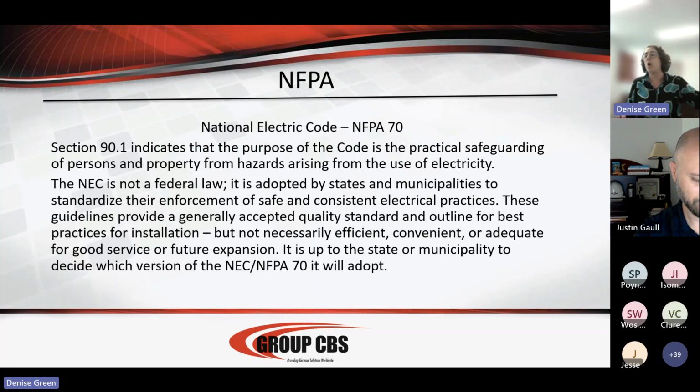The important thing to know about the National Electric Code is the version of the National Electric Code as it applies to installations is decided on by your local jurisdiction having authority. So one city might be using the most recent National Electric Code. You might have the next town over or the next county over using 2014. You might have someone that's using 2000. So that installation code is based on your local area, and that's an important thing to note.